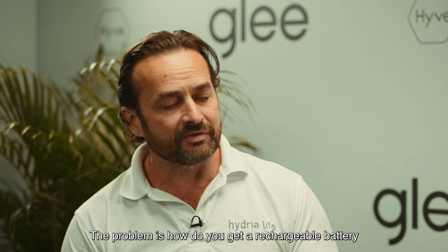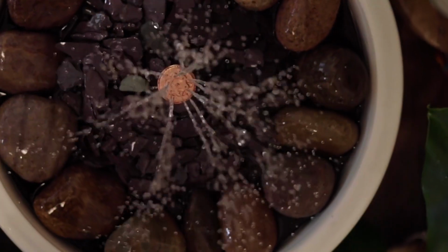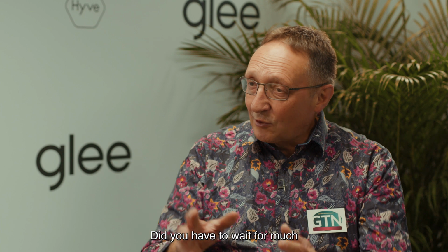Yes. And obviously rechargeable batteries were the solution. I mean, they're used in so many everyday products now. Yeah. The problem is, how do you get a rechargeable battery to run for a length of time that makes it practical for people to use in this application? That took 3 years to solve for us. Okay. Did you have to wait for battery technology to catch up to the stage where you wanted it, or did you have to get people to actually make it for you?